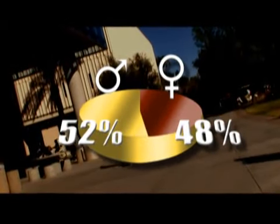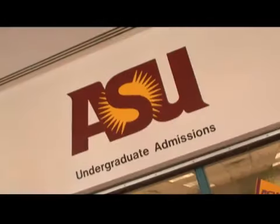ASU is one of the largest universities in the nation, with more than 63,000 students across the four campuses. Featuring a male-to-female ratio of 48% men and 52% women, plus a large undergraduate diversity rate of 26%.